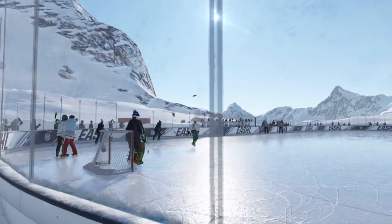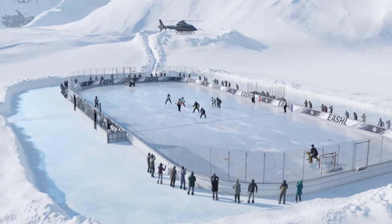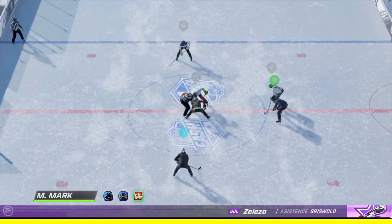The net. The goalie really doesn't have time to react. She makes no mistake to bury this one. The Icebreakers have gone in front here late in the second. What are you seeing down there, Ray?